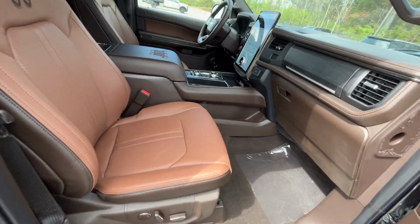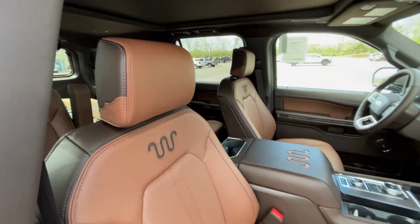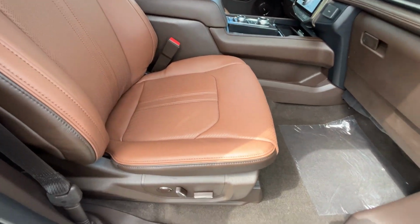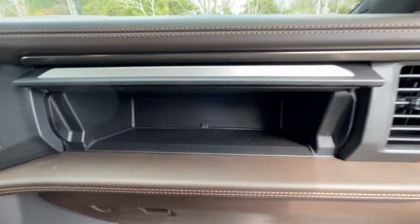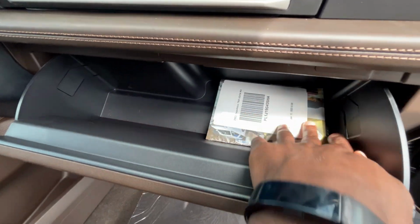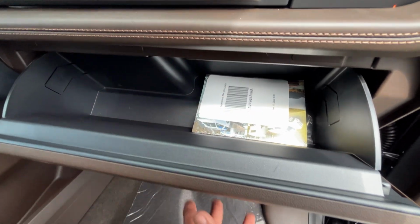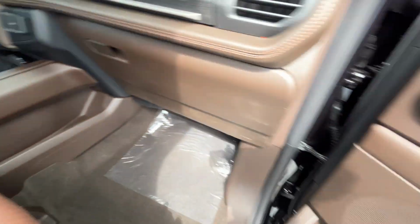And then for the front passenger, great that we get power with power lumbar up here as well. I just love this seat. I love this interior. It looks absolutely stunning. So there's our extra glove compartment. Then we have a lockable main compartment, super wide, tons of space there, and then a pocket on the side here. So this Expedition just has storage galore.